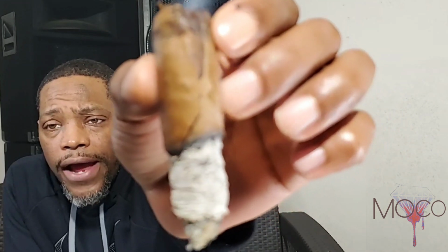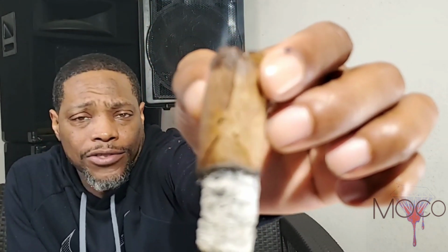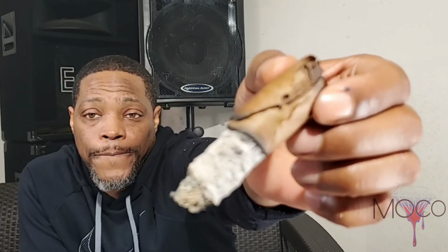Now, as we get into this last third, you can see clearly there's some cracking happening on the last third. I try to keep my box between 70 and 72 humidity and temperature wise. So there is some moisture content. However, I've experienced some cracking only at the last third. I mean, we got through the first third, got to half, and we didn't experience any type of cracking or unraveling. And now that we're into the last third, that's what I got. Still a good smoke. I'm gonna try to finish this out, and we are approaching the end of our session.